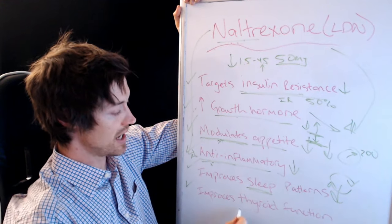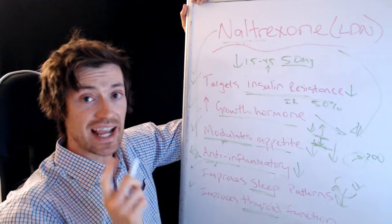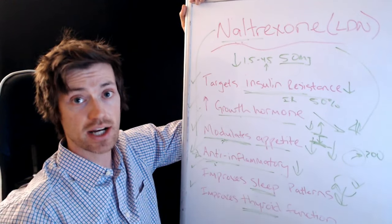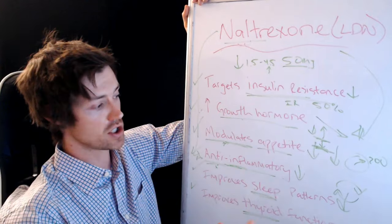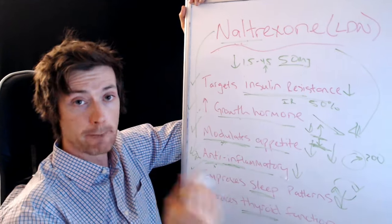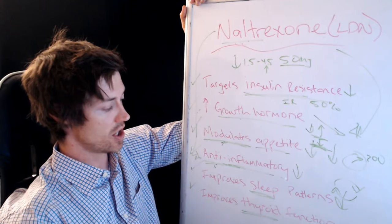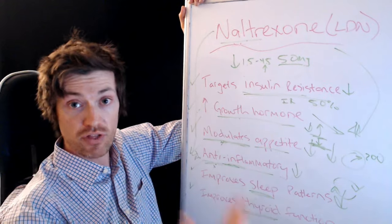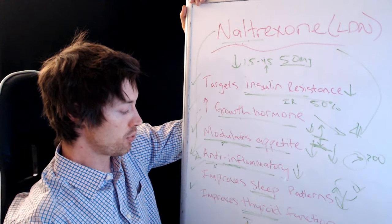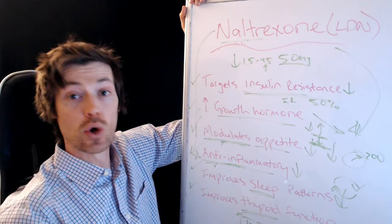Then the last one is that it directly improves thyroid function. Now remember, I said previously that it can be used to treat Hashimoto's thyroiditis, which is an autoimmune disease. We talked about that up here when we talked about the inflammation. I didn't mention Hashimoto's specifically, but that is an autoimmune disease, and it can be useful to treat autoimmune disease in general. But it also seems to have a direct impact on thyroid hormone levels. In fact, it tends to improve T3 levels and also T4 levels. So it causes a normalization or an increase in that.